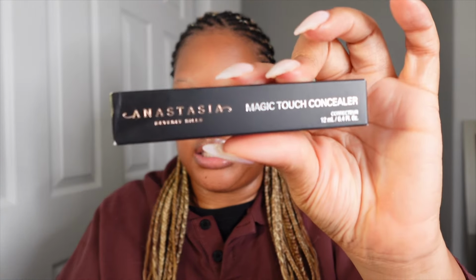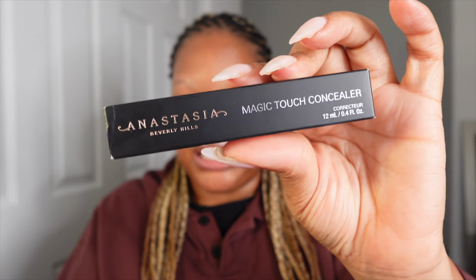Okay, so I did get a couple concealers. This one is the Anastasia Beverly Hills concealer. This is the bomb full coverage concealer. I got the shade 12. I've tried this before. I think I have a lighter shade in this, but I just wanted to get another one because it's a really great concealer. I'm not gonna hold y'all, and it's full coverage. So if you're not a full coverage girly, you stay away from her, okay?